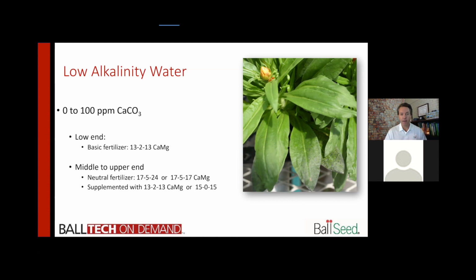If you have very low alkalinity, and I'm going to say 50 parts per million calcium carbonate and lower, we're probably going to recommend a fertilizer such as 13-2-13, and you see CalMag, calcium and magnesium on there. Remember, I said that these waters often have low calcium and magnesium. So this is a fertilizer that's high nitrate nitrogen, and that'll come into play in just a little bit. That means it's tone growth, and that means it helps maintain or increase the soil pH. So that's what we tend to use for very low alkalinity waters.